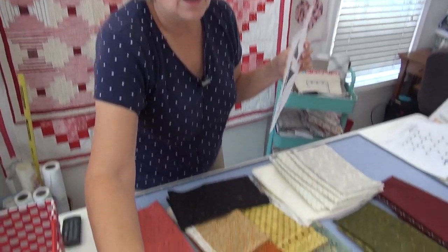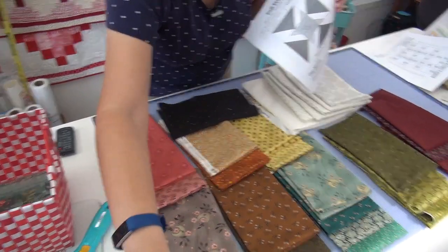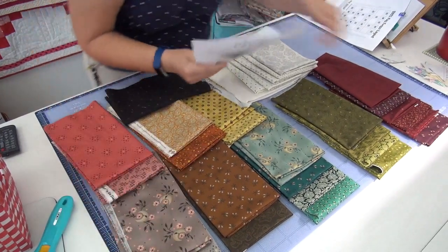Now for the block itself, I want to do a combination, 2 different colors for this. What colors? How did I think through that? Let me see if I can get this. There we go.